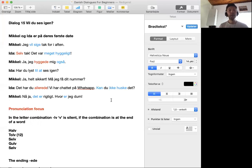Det var meget hyggeligt. Ja, jeg hyggede mig også.